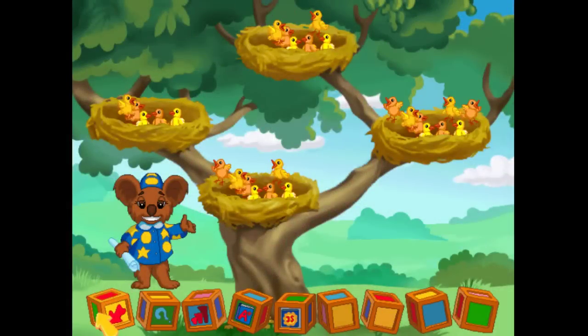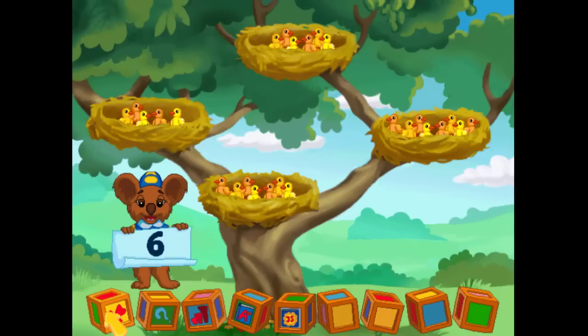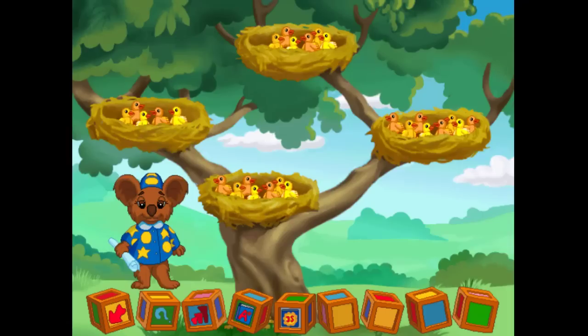Baby birds always seem to be hungry. Let's help their mommy feed them again. Click on the nest with... I guess it's time to fly, but we can always come back again later.